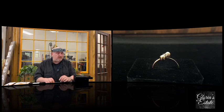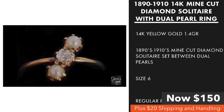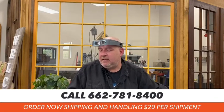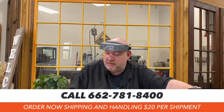So our normal price on it is supposed to be $299. Tell you what, let's get you in it tonight for $150. Right, $150 for a 130, 140-year-old ring. You cannot beg, borrow, or steal pieces like this anywhere but here at Gloria's or places like me. But believe me, these kind of deals do not come up terribly often.